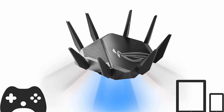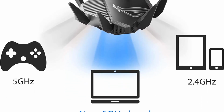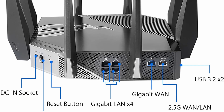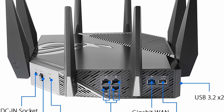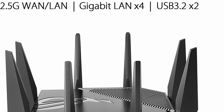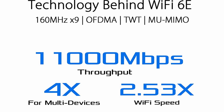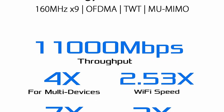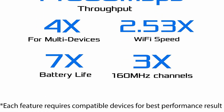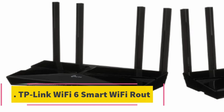Speaking of features, it beats down every other router on this list with the availability of a 6 GHz spectrum and 11,000 Mbps speeds. While you play games, its quad-core CPU keeps everything under control and makes sure to provide you with the best experience possible by using features like triple-level game acceleration, 1024-QAM, MU-MIMO, etc. Speaking of connectivity ports, it's loaded with 4 gigabit LAN ports, 2 USB 3.2 ports, and a 2.5G WAN/LAN port, specially dedicated for gamers.